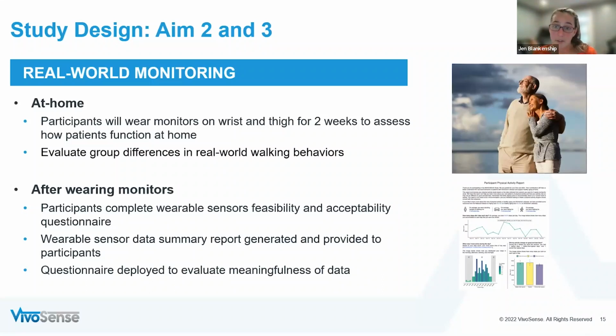The other aspect that we're doing is we're actually returning data back to participants. So we'll be generating a summary report of their walking behavior and give that back to them after they complete that 2-week wear period. And they'll complete a questionnaire to evaluate how meaningful that data is to them. So this is a very important topic and an area of conversation in the pharma world. How do we deliver wearable sensor data back to participants in a meaningful way? And these data will generate that type of evidence.